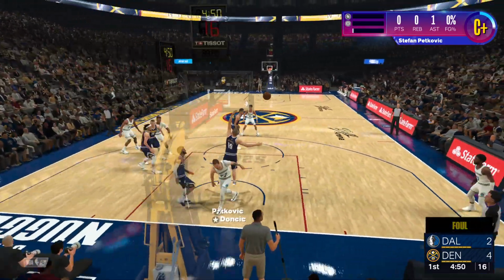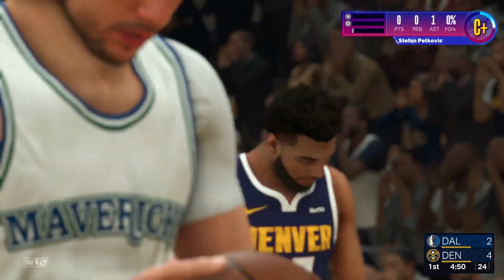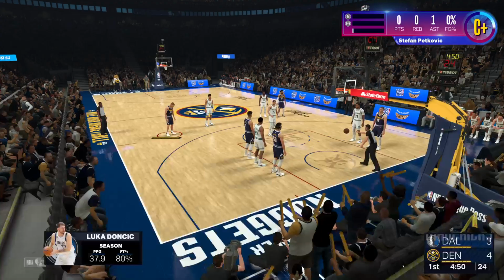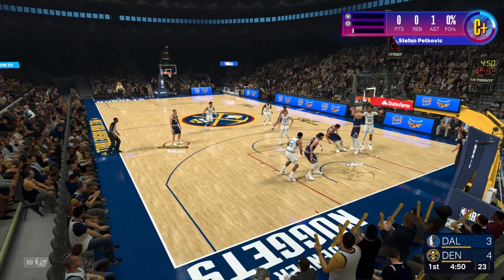Here's Doncic, and that one clearly a foul. Gets the whistle, and two shots coming up. It's going to be on Jamal Murray. And the Mavs consult Luka before any major move now. Rare for a player so young to have that much say.